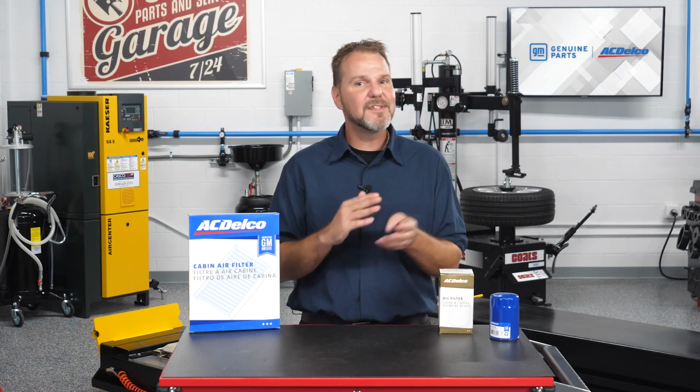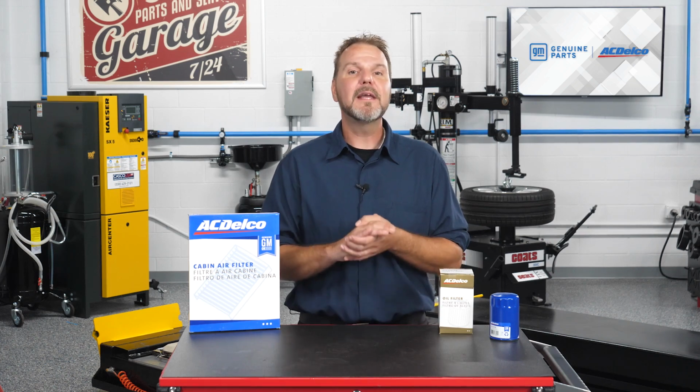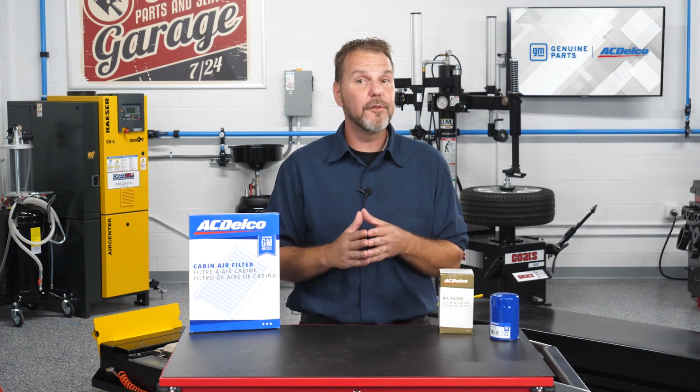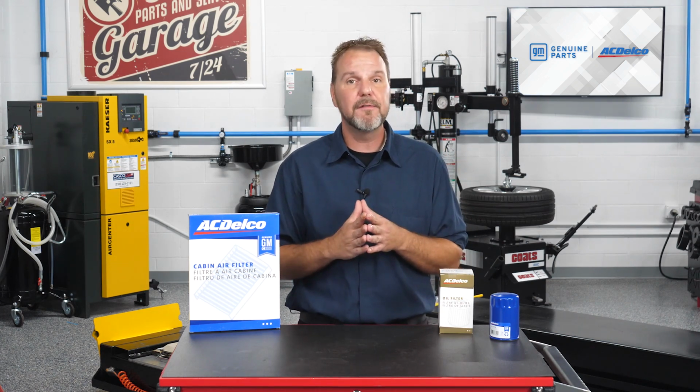Filters might be the least expensive parts that are replaced during the life of the vehicle, but a low quality filter can do the most damage. Be certain that you are using the highest quality filter no matter what it is for: the air, the oil, or the passengers inside the vehicle.